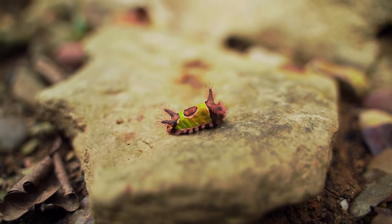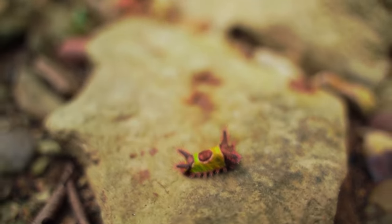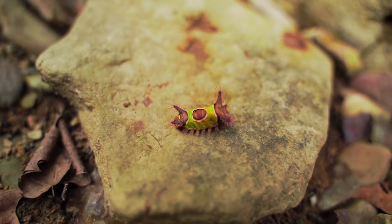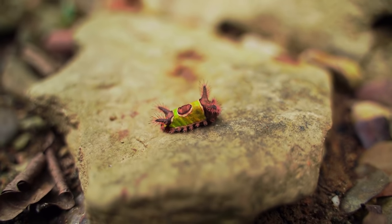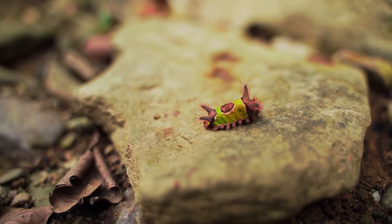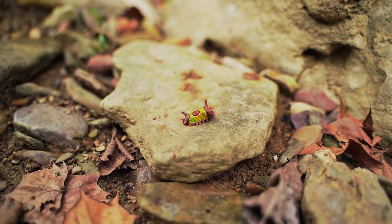Look at this cool caterpillar that Bree just found right here. Does anybody know what kind of caterpillar that is? It looks like one of those ones that might sting you. See all the little hairs on it? Huh. Pretty interesting. I've definitely never seen any like that in Florida.